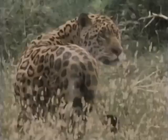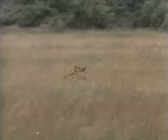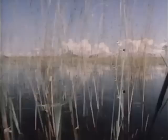The jaguar is the largest predator in the Pantanal and is entirely at home in the water. This marshy wilderness is one of the last strongholds of this magnificent cat. He moves on through his territory. It's mid-March. The floods are at their peak, and the Pantanal is at its most beautiful.